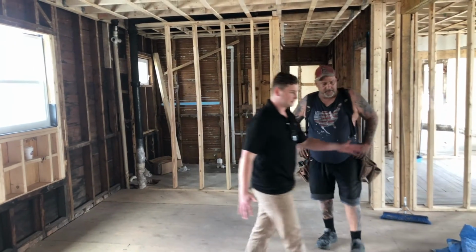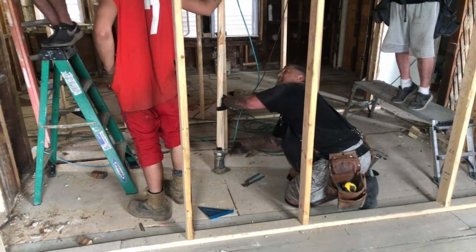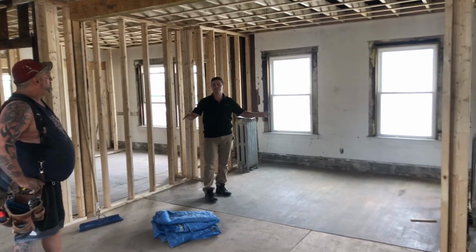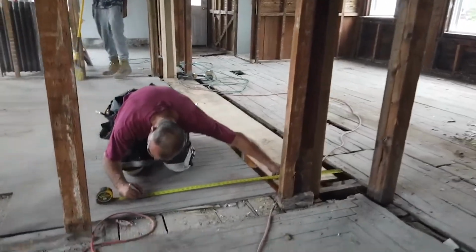So over here, you guys remember we removed that load-bearing wall and installed this LVL. This will now be your open concept living, dining. It's a very flexible space depending on how the new owners want to use it.